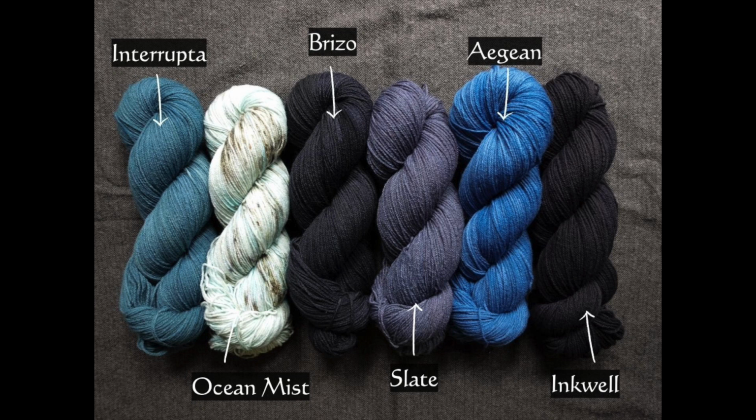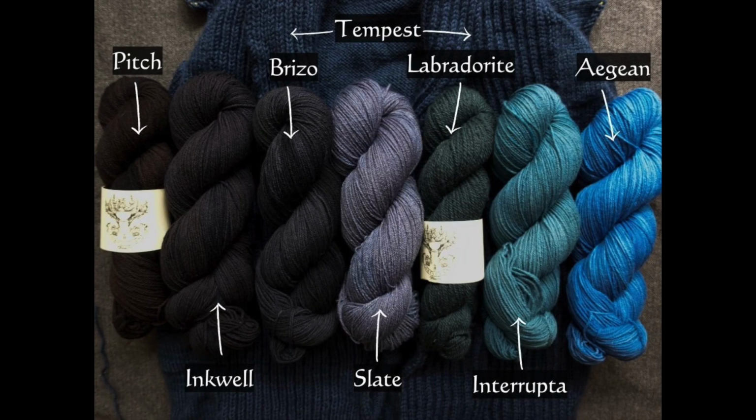So here are the blues and teals. Ocean Mist is really the only speckled colorway that was in the blue and teal family. If we want to compare all of these blues and teals to ones that already exist in my shop, you can see that I have a sweater WIP laying down behind all these skeins of yarn, and that is being knit with the colorway Tempest. So you can see that's much more of a true blue than everything else.